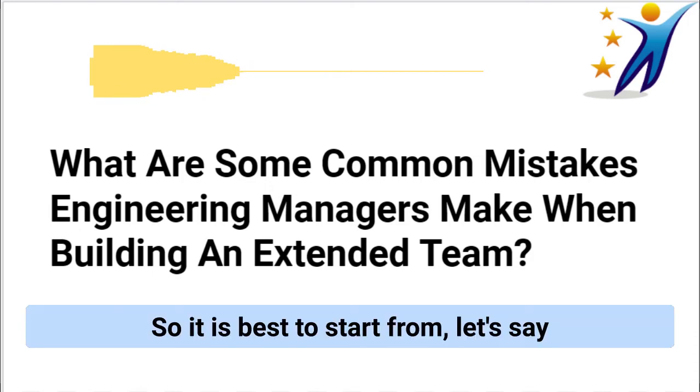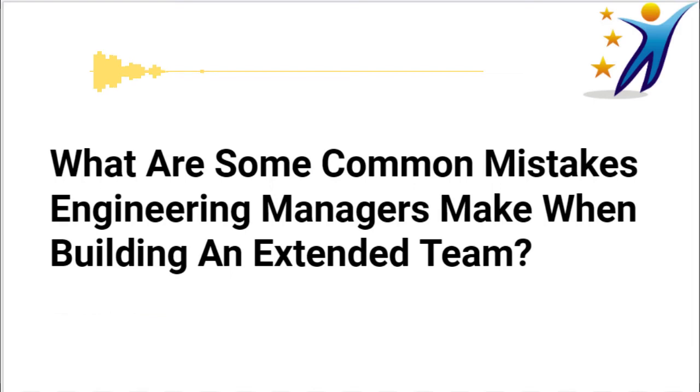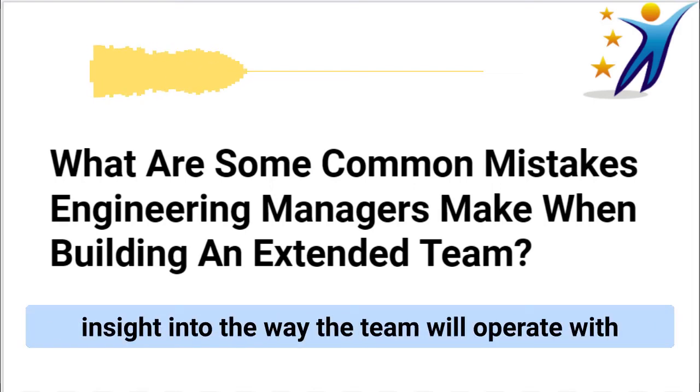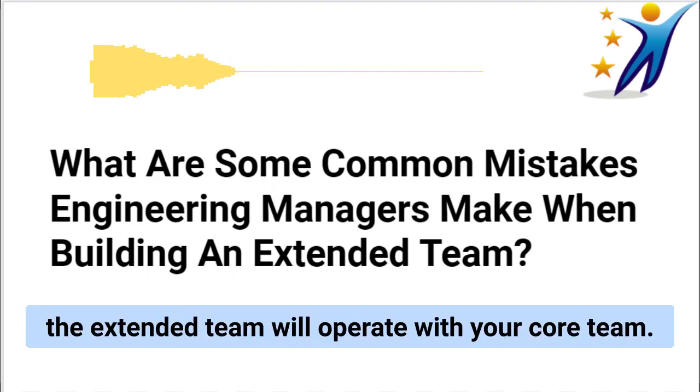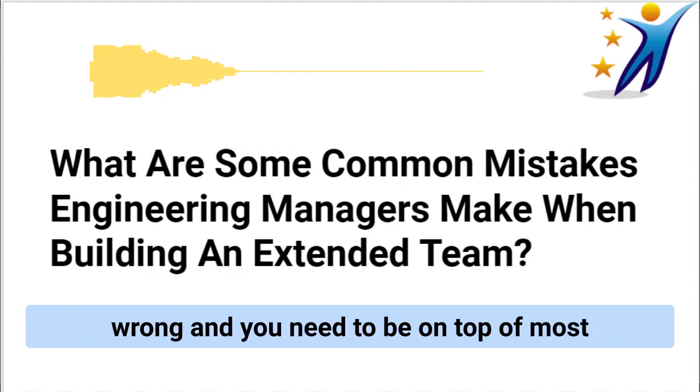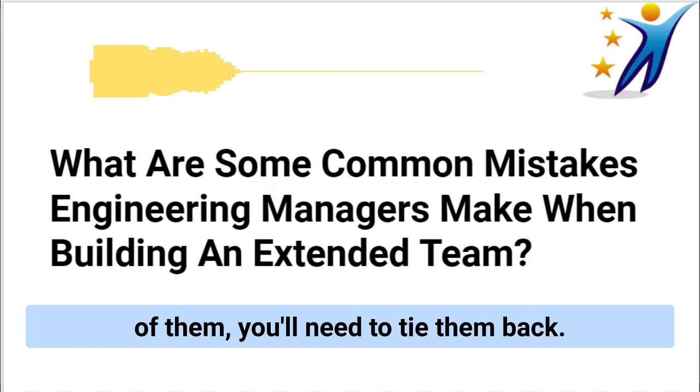So it is best to start from some low hanging fruits, because that also gives an insight into the way the extended team will operate with your core team. There are umpteen places where things can go wrong, and you'll need to be on top of most of them. You'll need to tie them back.